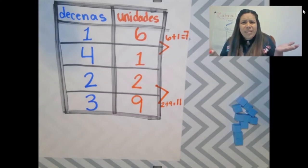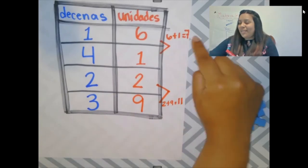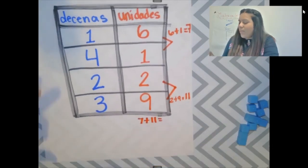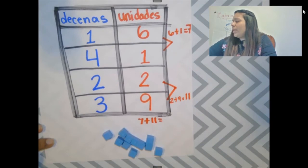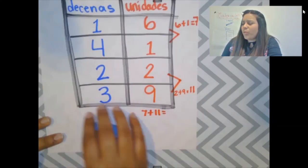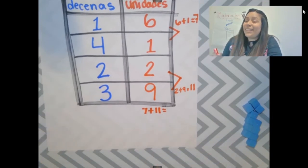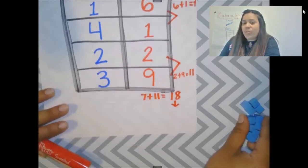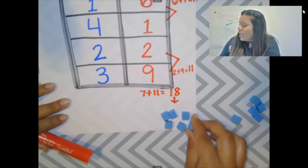¿He terminado mi suma? Si solo sumé 6 más 1 y 2 más 9, ahora tengo que sumar ¿qué otros dos números? 7 y 11. 7 más 11 es igual a, si tengo aquí 11 y le agrego 7 más, ¿cuánto voy a tener? Pero antes de eso tengo que pensar, yo sé que voy a ir más de un 10. Pero si lo sumo, tengo 7 más 11: 11, 12, 13, 14, 15, 16, 17, 18. Ahora 18, ¿cuántas unidades tiene 18? Tiene 8 unidades. 1, 2, 3, 4, 5, 6, 7, 8.